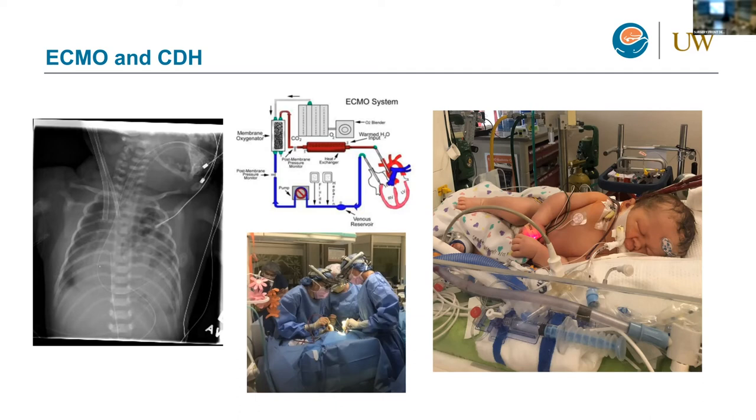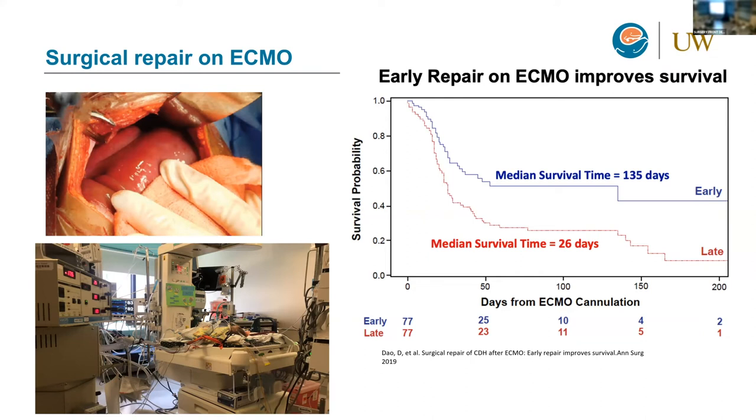The other thing that we've done is switch to bivalirudin, which has made ECMO safer in general. We have much less bleeding complications with bivalirudin, and it allows us to do a repair on ECMO in a safe fashion.